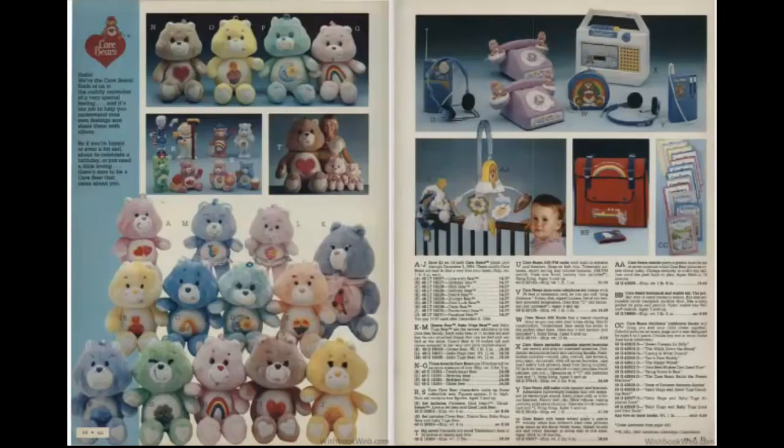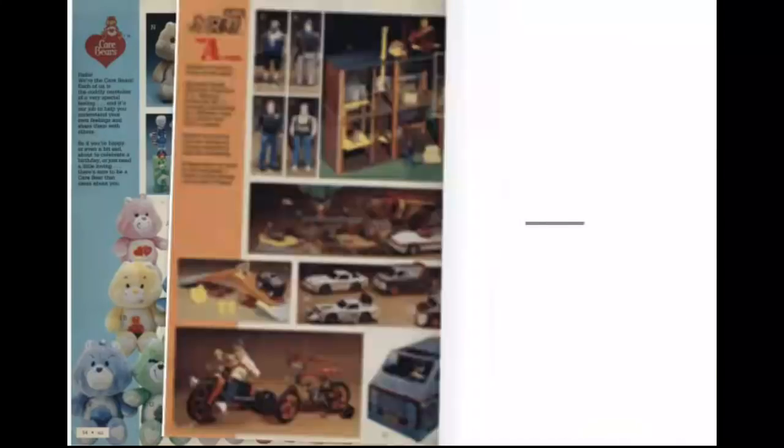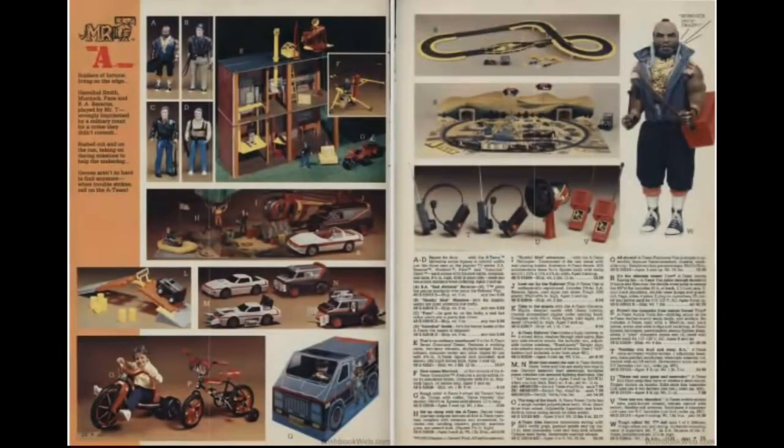Okay, let's head to page 28. I said page 28. Thank you. And because it's the year 1984, we've got to look at Mr. T and the A-Team because I'm pitiful, I'm pitiful, I'm pitiful, I'm pitiful!